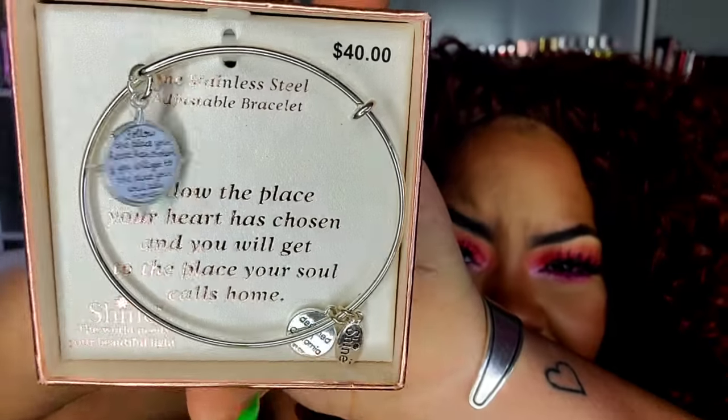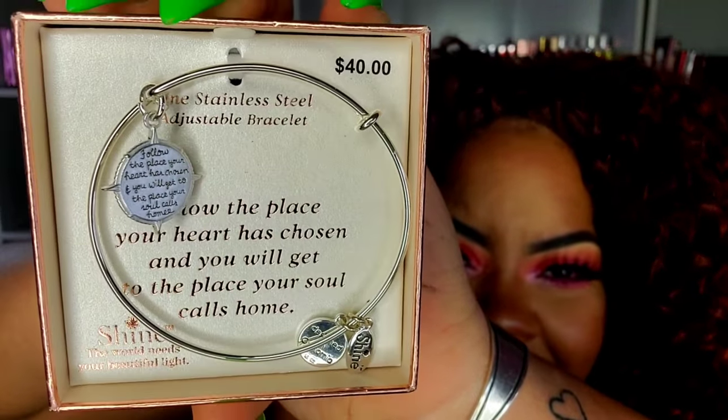Next. Okay, guys, and the next piece of jewelry I got, it's from my little girl, Nicolette. Well, big girl now, because she turned 13 in January. But she's still a little girl to me, nonetheless. It's actually a bracelet. And it says, "Shine, the world needs your beautiful light." Aww. And guys, this bracelet is so stinking cute. It actually has charms on it. And it says, "Follow the place your heart has chosen, and you will get to the place your soul calls home." Oh, and guys, I've been dying to wear this bracelet, but I was waiting till I hauled it for you guys to put it on. So, yeah, I'm happy that I finally hauled it for you guys, because I'll be putting this bracelet on tomorrow. Thanks, Nicolette.